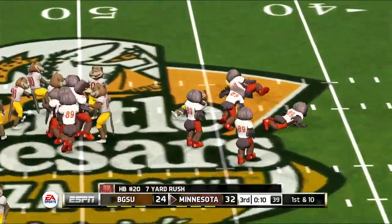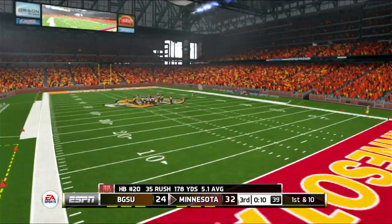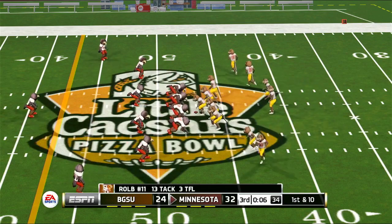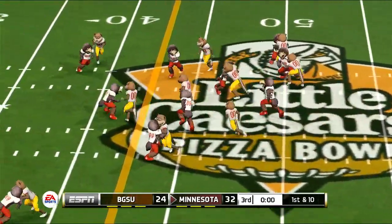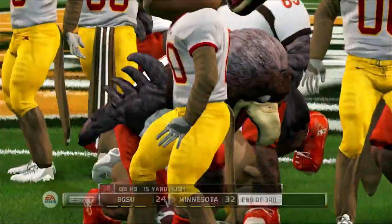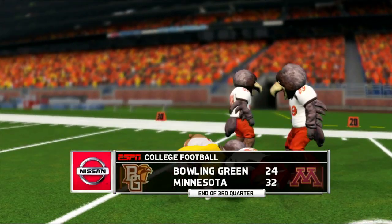And he carries the ball for a nice gain. Minnesota holds an 8-point advantage. He makes his way to about the 38. That's 3 down and 1 to go. Golden Gophers in front by 8.